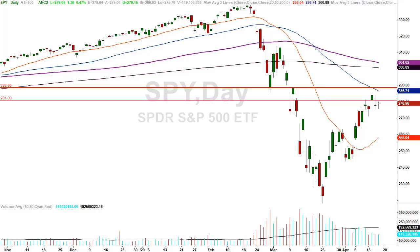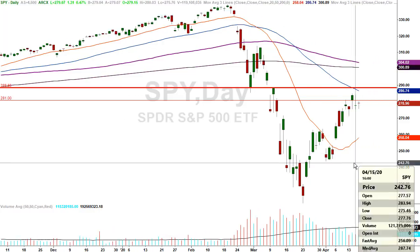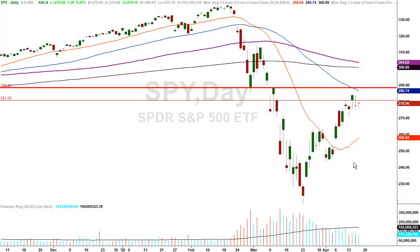The first thing I notice, only because I was looking for it and I know it's there. If you didn't know it's there, you wouldn't notice it, but it's that shenanigan tail from yesterday. The high registered at 283.94, and we know from yesterday's commentary, and oh, by the way, yesterday's market, that price wasn't up in that neighborhood.